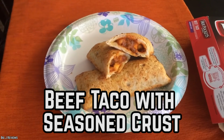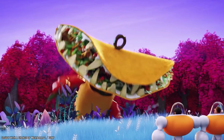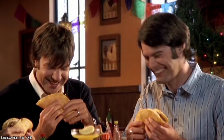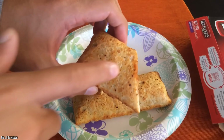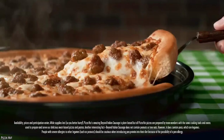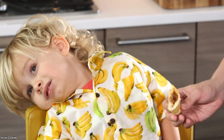Beef taco with seasoned crust. Taco Dial Supreme! Taco night just took on a whole new meaning. With an explosion of beef swirling in a bundle of taco seasoning and a crispy crust, it feels just like eating a taco. Only, technically, it's a pizza. Kind of. The best of both worlds. Especially if you're tired of constantly having to choose between the two.